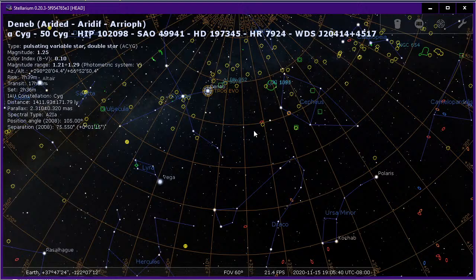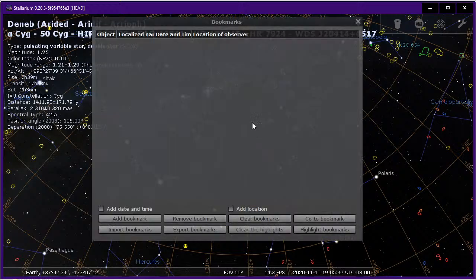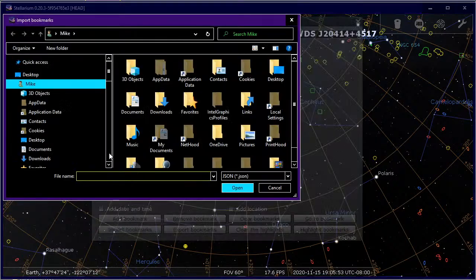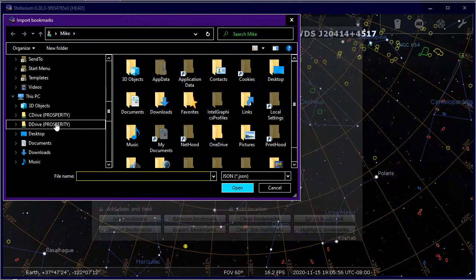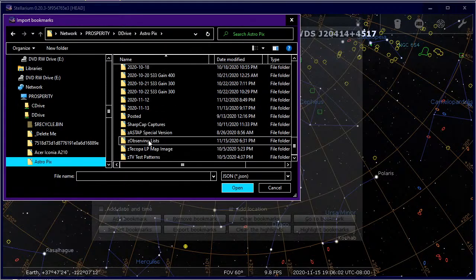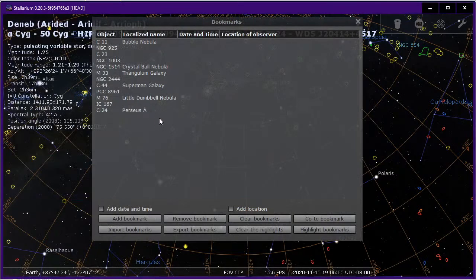And then tonight, I have actually made an observation list in Stellarium of the objects for tonight. So I'm going to pull up the bookmarks list, and we're going to import that list. Okay, and to do that, I need to go onto my other computer. Observing lists. November 2020 CN Observers Challenge. Okay, and here are those objects that we're going to have in here. We're not necessarily going to do it in this order, though, because some things, like NGC 2444, are actually still below my horizon right now, so we're going to have to wait a while to be able to jump on that one.